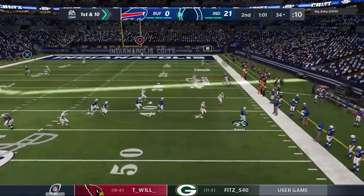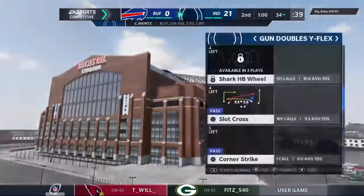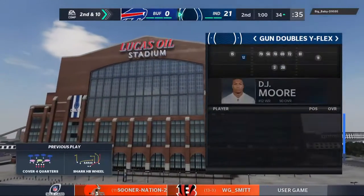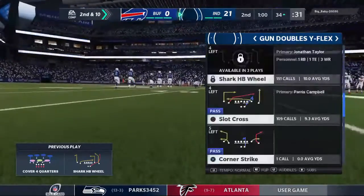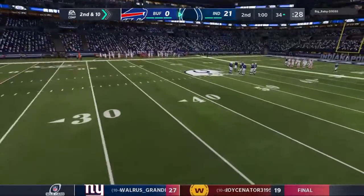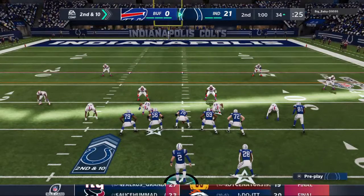Eluding the pressure right. And he rifles one incomplete. He was looking to get that one to DJ Moore, and that'll bring up 2nd down. Well, he certainly did a nice job improvising there, extending the play, hoping someone would come open downfield, but they never did. From the 34, they'll come to the line on 2nd and 10.